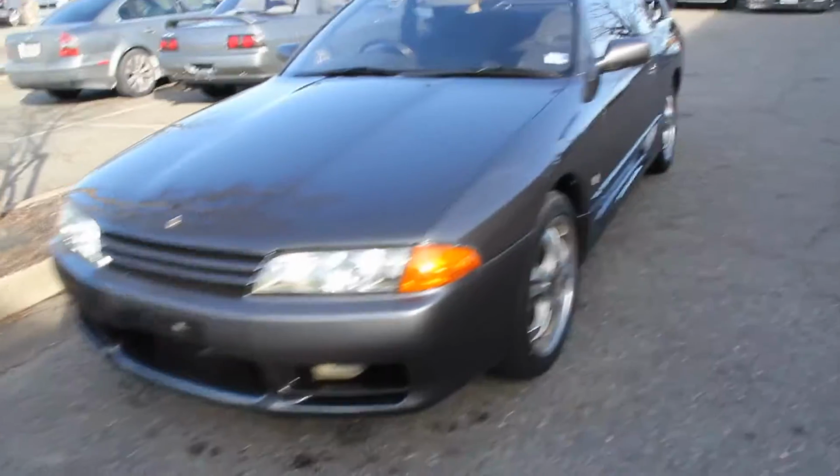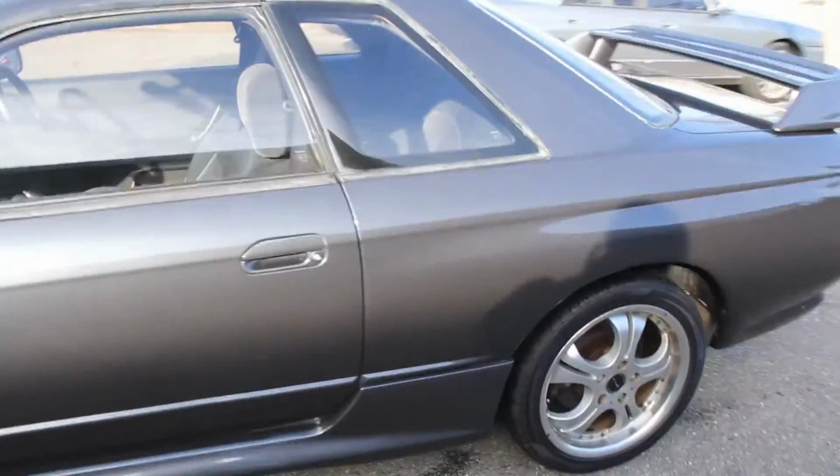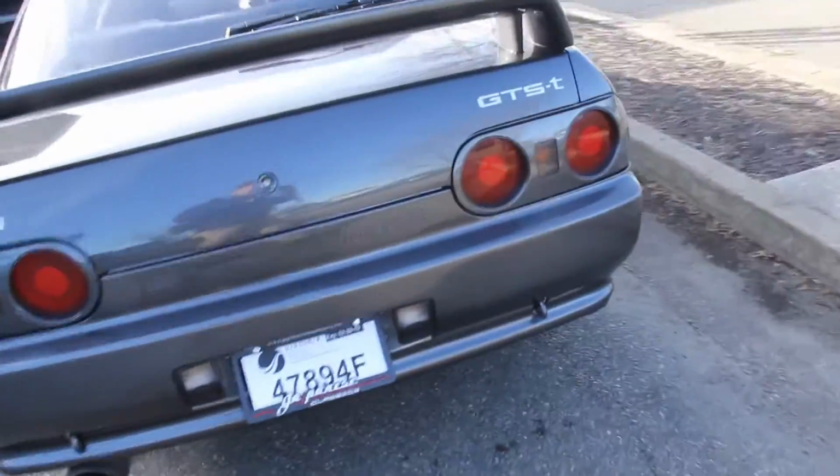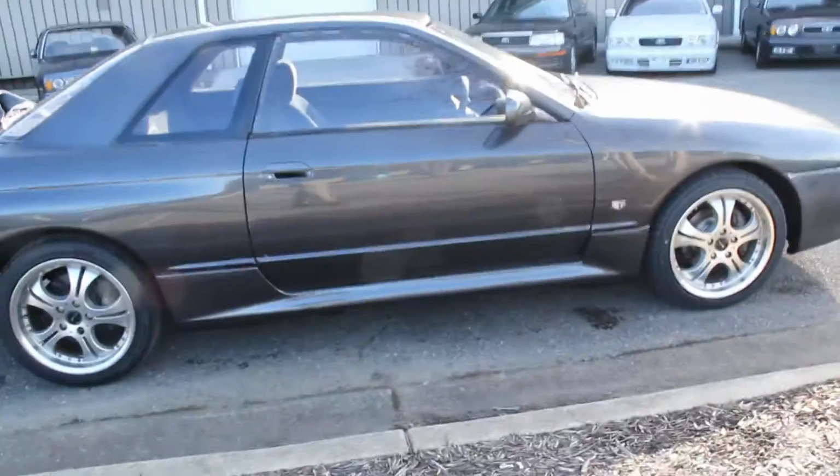My 93 Skyline GTST coupe. It's got some weather stripping things, but nothing that Terra Firma can't fix. Check it out. I really don't like the wheels. The wheels are going to be one of the first things that are going to go. But I'm pretty excited. So here it is. Hope you guys are excited as well.